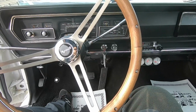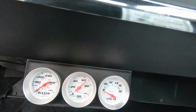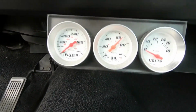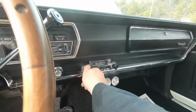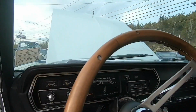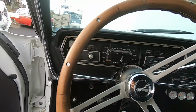Sounds great. The heat's blowing, heater's on. Cut that off, we don't need that today. Wipers working. Tell you what, the water temperature gauge is not up. We'll give it a little bit. Sometimes on test drives, this thing just starts working. I've had that happen on multiple cars. Oil pressure is working. It is way up there. We got tons of oil pressure. The volt gauge is not hooked up as well. Radio. Oh, I hear it. Radio's working. 86,000 miles is what it's showing on the dash. Not saying that's original, but it very well could be in this model.